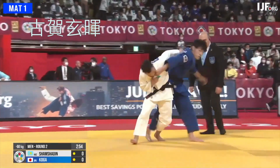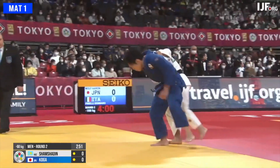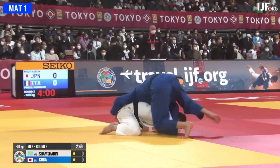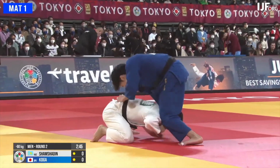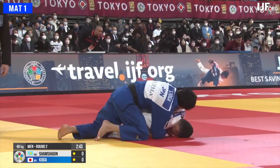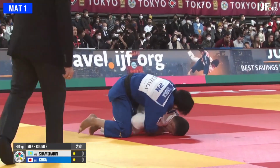So I think this is Genki Koga. And he's initially trying to step that leg across the head. And then he settles for a more traditional bow and arrow choke style finish.